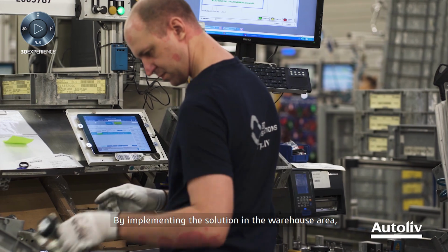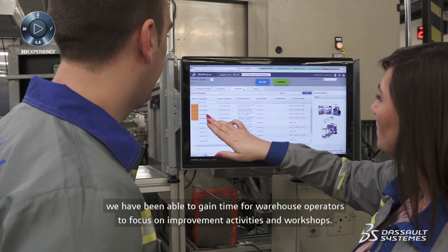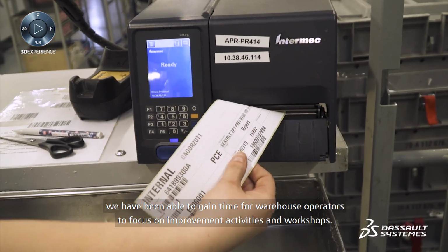By implementing the solution in the warehouse area, we have been able to gain time for the warehouse operators to focus on improvement activities and workshops.